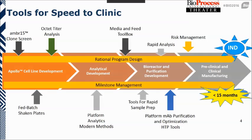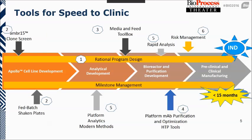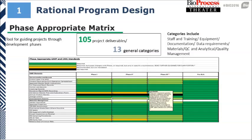I will cover several of those tools today during the presentation. So it starts with the rational program design. We need to have a very clear target where we're heading with our development to meet our timelines and essentially meet the goals of development for our clients.